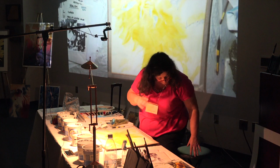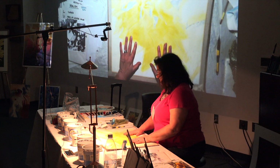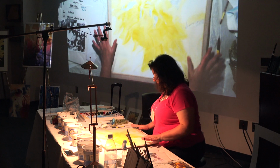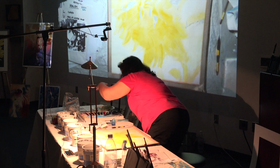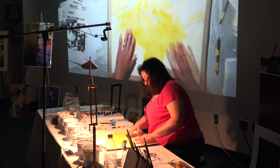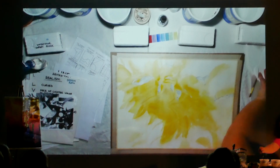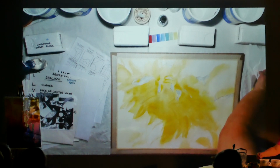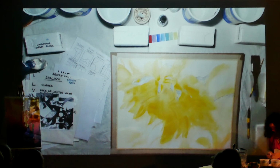Okay, so now we're going to do texture on this one, but it's not going to be texture dominant. We're going to make it more smooth dominant, at least I think so at the moment. So what I want to do now is suggest the seeds. So I'm going to show you a technique I call scumbling. I really enjoy scumbling, but got to clean up the palette real fast.